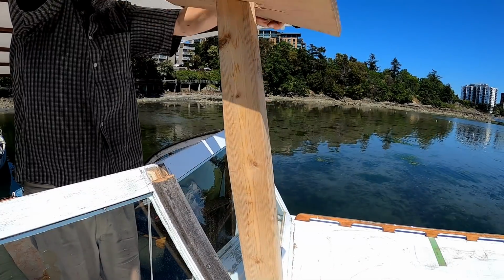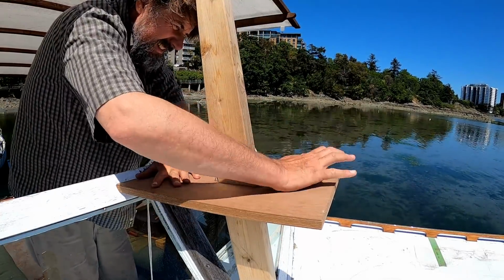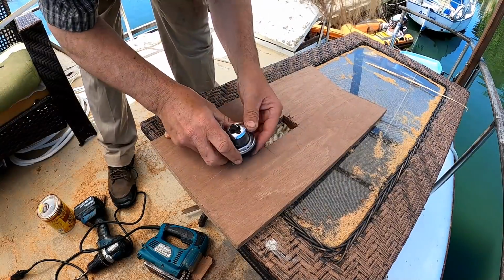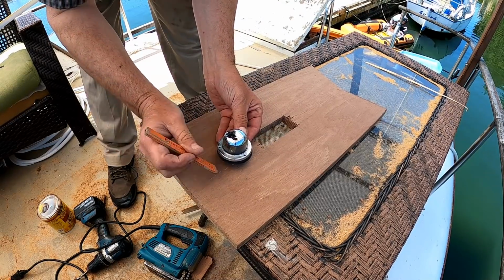Down, down, down. Pretty close. Oh, plenty close for me. Okay, so before the mast goes the steaming light. Oh, I don't know, around there somewhere.